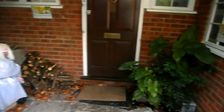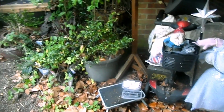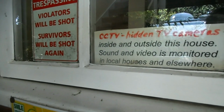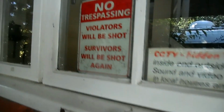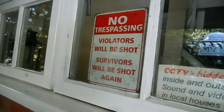And before we go in, we should have had the warnings before we even came on the property, but I'll read out some signs. Yeah, lots of odds and ends here. Closed circuit TV cameras hidden inside and outside this house. Sound and video is monitored in local houses and elsewhere. No trespassing. Violators will be shot. Survivors will be shot again. I hasten to add, these are all jokes and not encouraging people or anything else.